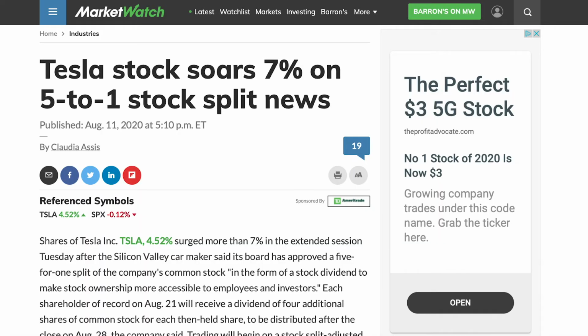And although this doesn't fundamentally change anything about the company, since the value of the company remains the same, it's just split out over more shares, a lot of times what we see is with this announcement, there is a hype to the stock. So when Tesla announced the 5-for-1 stock split, the stock soared 7%, and then following by a rally the next day as well.